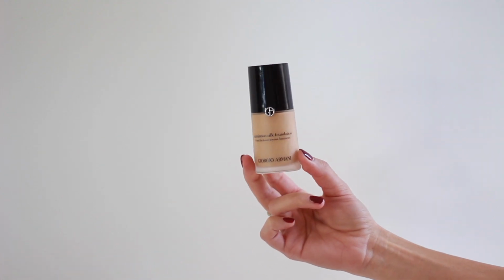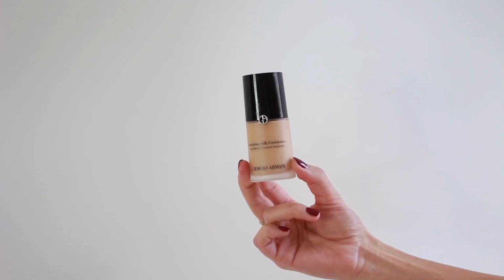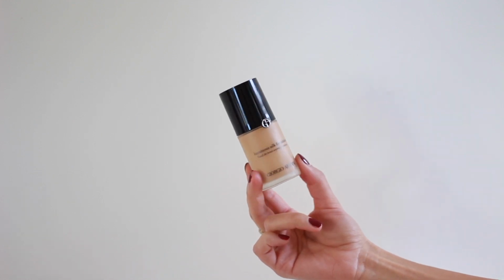In terms of foundation, I'm using a cult favorite. This is the Giorgio Armani Luminous Silk Foundation. This is my second time owning this foundation. I did use it before a long time ago when dinosaurs roamed the earth. I think it was before beauty blenders were invented, so it was a long time ago, and my skin has changed, my taste in makeup has changed a lot since then, so I was super excited to have this in my makeup collection again, and I absolutely love it. I feel like now I understand what all the hype was about.